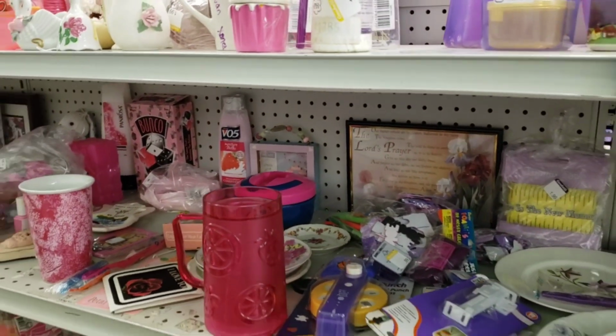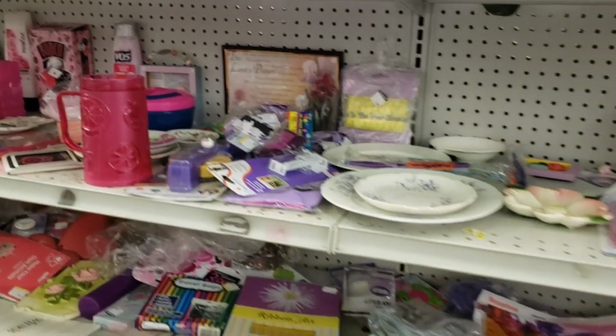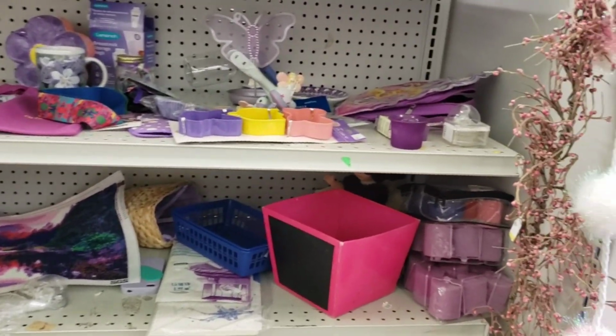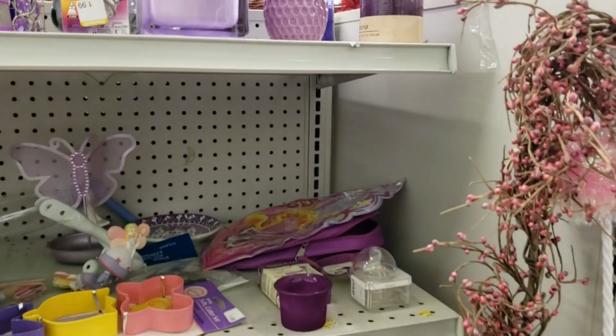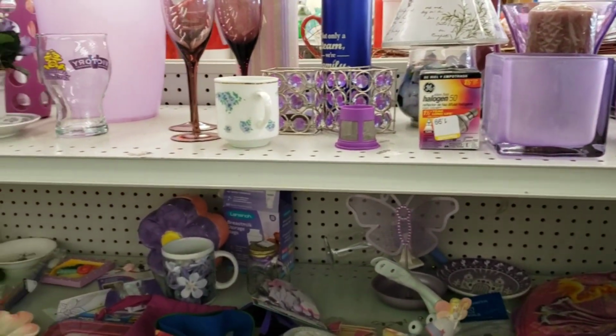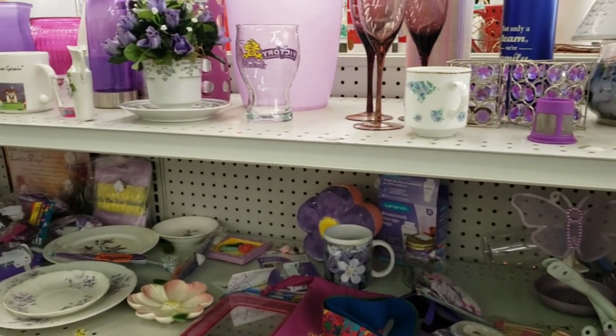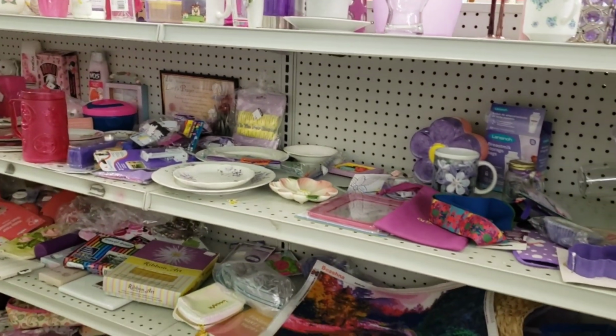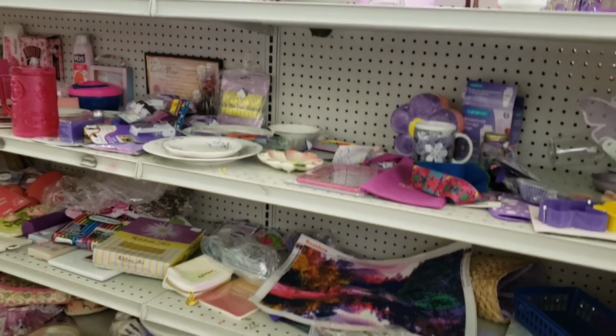This is, I guess, the purple pink aisle. I've never seen a purple pink aisle in a Goodwill. This stuff is usually in with the red. So we're going to check it out, make sure I don't miss anything. And truth be told, I didn't. We're about to make another little jump here.